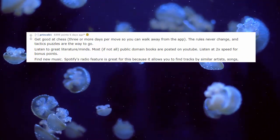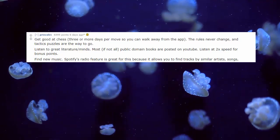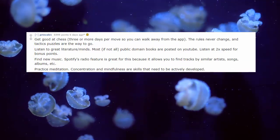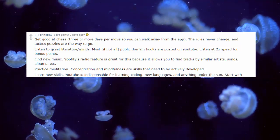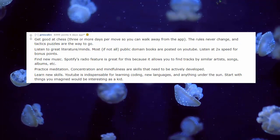Find new music. Spotify's radio feature is great for this because it allows you to find tracks by similar artists, songs, albums, etc. Practice meditation. Concentration and mindfulness are skills that need to be actively developed. Learn new skills. YouTube is indispensable for learning coding, new languages, and anything under the sun. Start with things you imagined would be interesting as a kid.